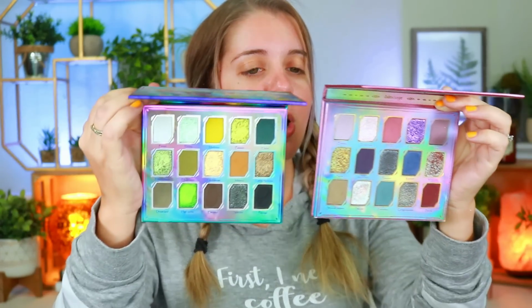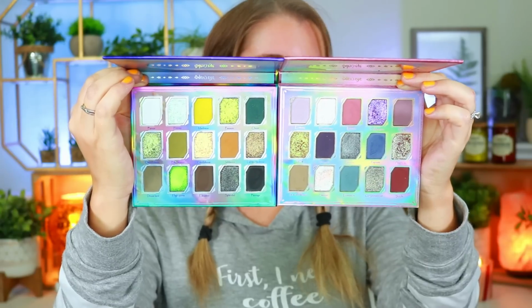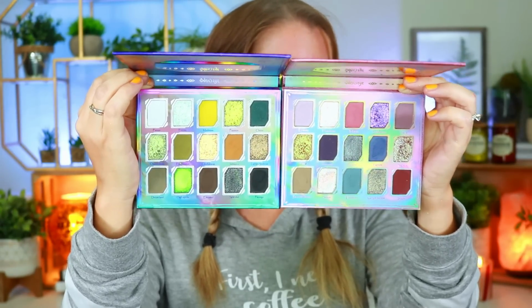So here are the 2 palettes. We have the Jewels and Gems palette, followed by the Stone and Rock palette. And you put them together. Tell me that's not a pretty palette combination, right? Like that is so freaking pretty. I absolutely love the shadows in here. I love the concept. I love the design, and oh my gosh, I seriously cannot wait to play with these.